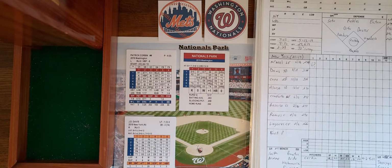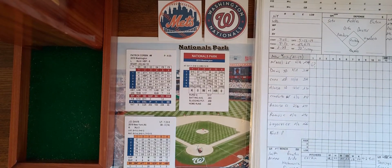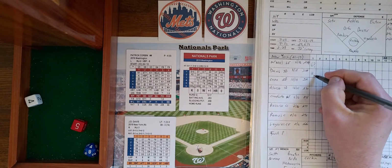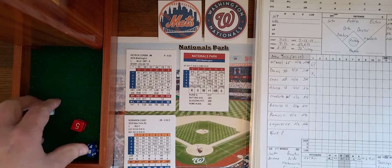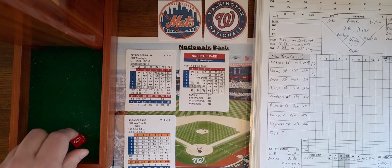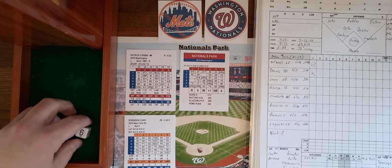Davis at third base. He's entering the game hitting .330, 3 homers and 18 driven in. Corbin 5-4, and that's another strikeout plus. This time they will get him. So the D20 cooperated, and J.D. Davis is out on strikes. 2 down for Robinson Cano. He's hitting .329, 10 homers and 39 driven in. Corbin 4-1, that's a ball one. Try again. 3-6, that's a range play at Nationals Park.